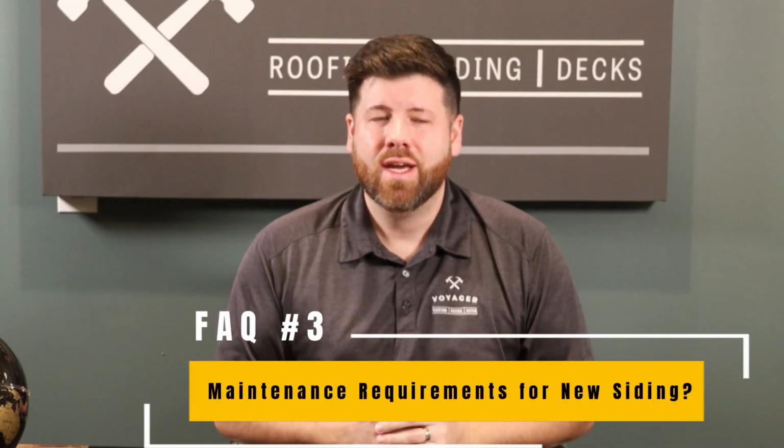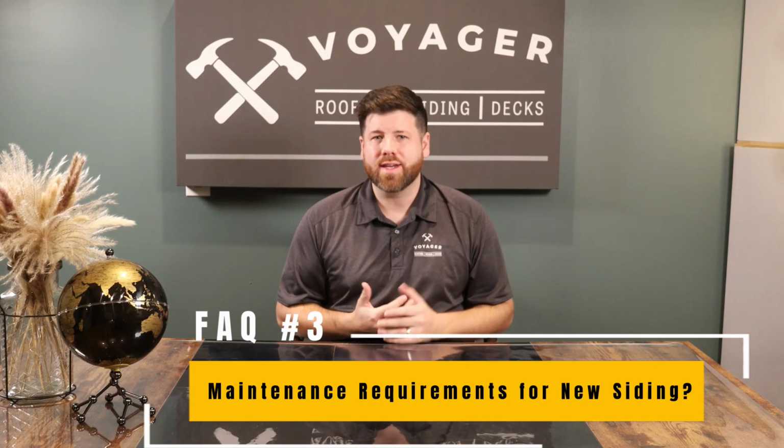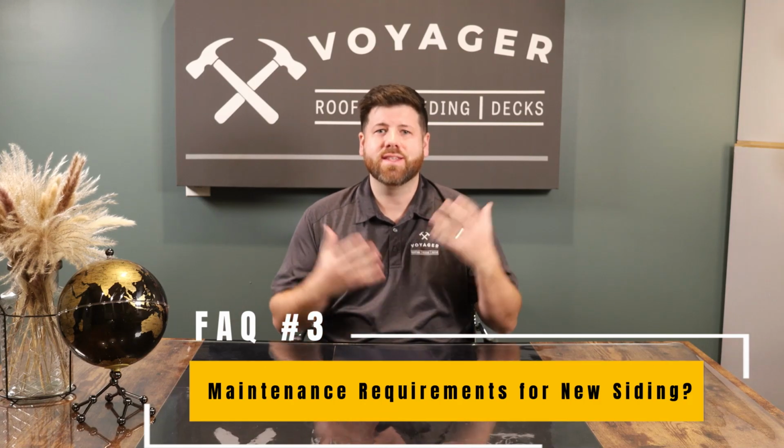The third FAQ we get a lot is a maintenance question, usually in particular to James Hardie siding or vinyl siding. What kind of maintenance do I need to do with James Hardie or the vinyl? And essentially they're pretty much the same thing as far as maintenance goes. You don't have to do any maintenance on either James Hardie or vinyl.